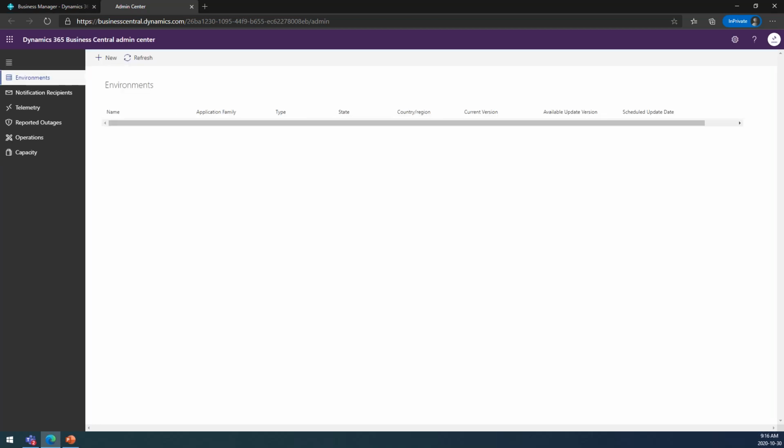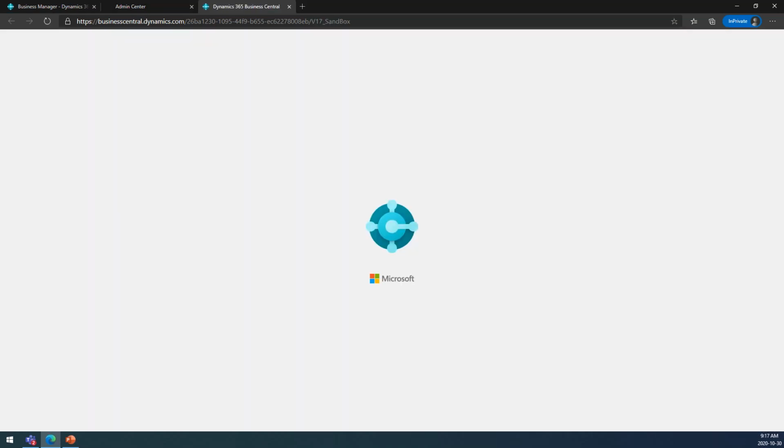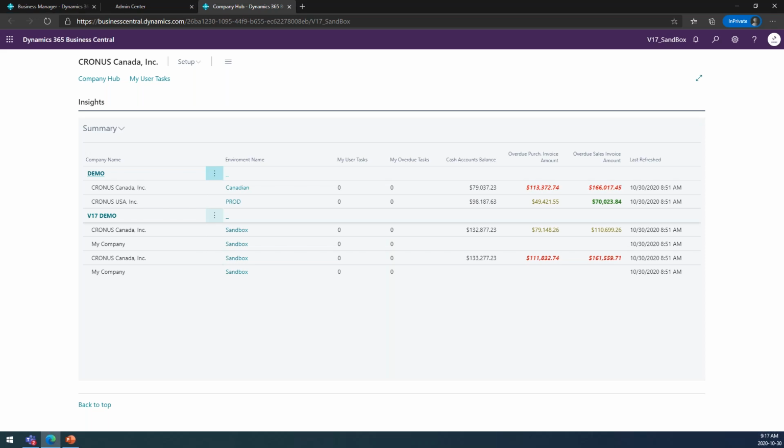So now let's dive a little bit more into the actual environments. What I wanted to do is go into my version 17 sandbox, and in there, Microsoft has introduced a new role that is called Company Hub. The Company Hub is meant for people who are working across multiple environments and probably also across multiple companies.